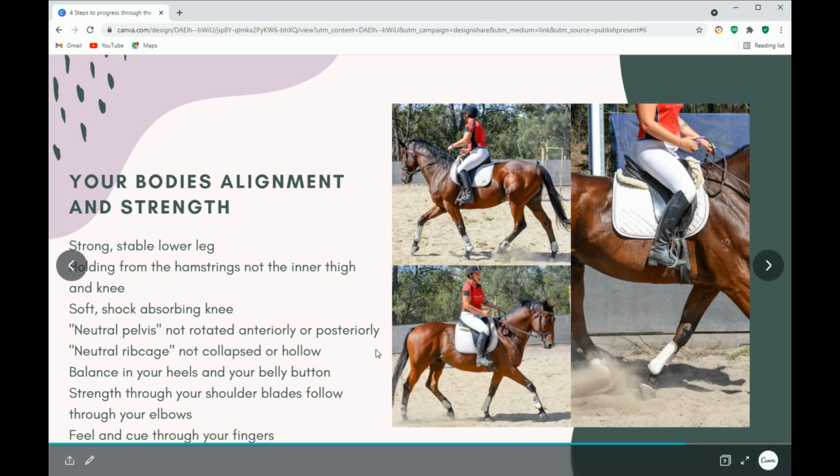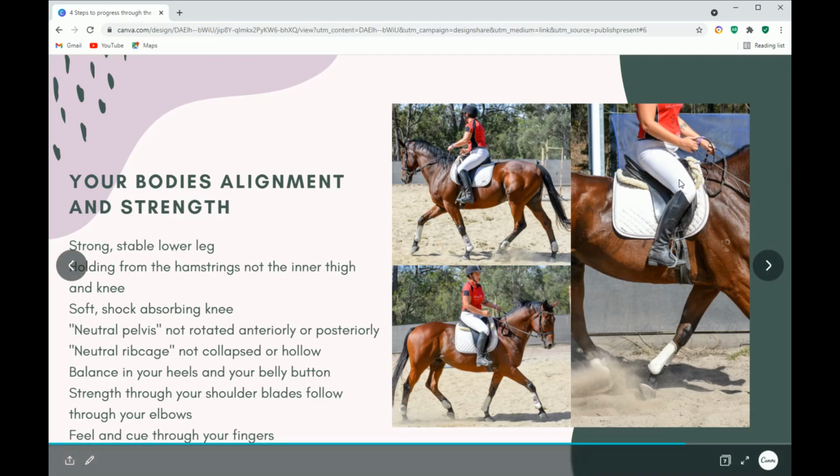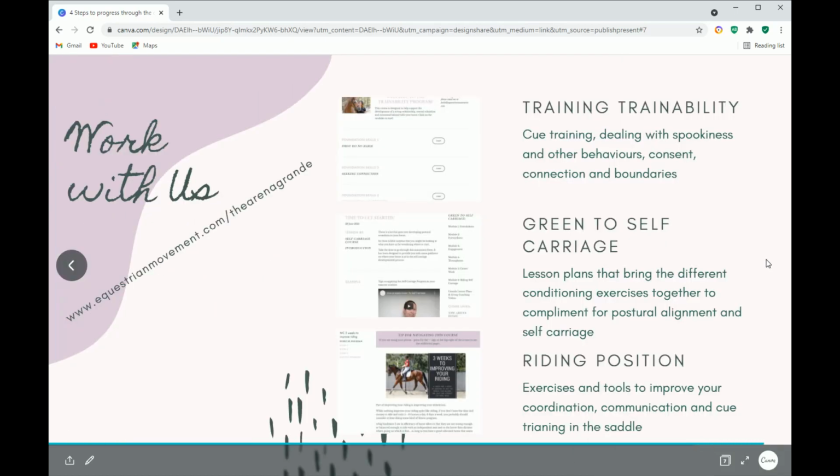I do this with my students by getting them to find their balance on some bricks. And then the strength of your contact comes through your shoulder blades, not through your elbows and your hands. So your elbows want to be soft, following the horse's mouth, and then you're feeling and cueing through soft fingers that your horse can trust.